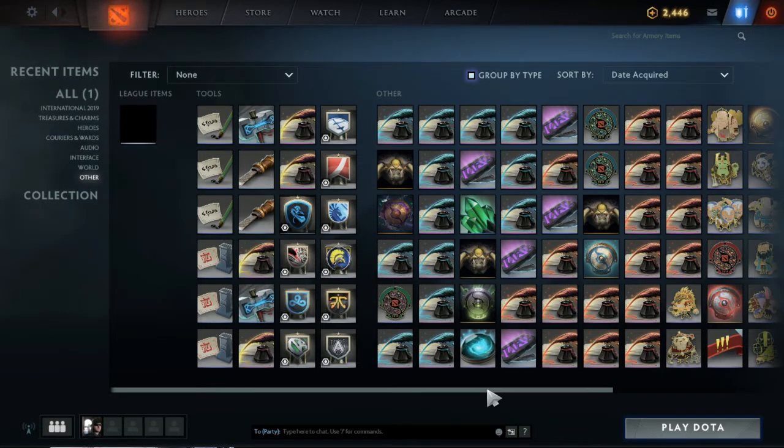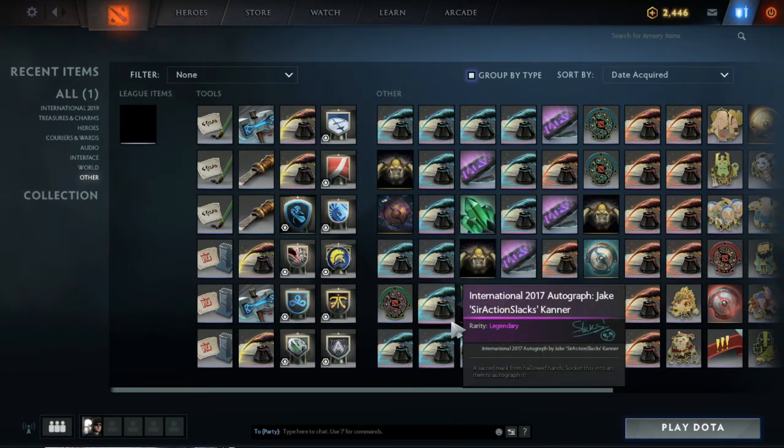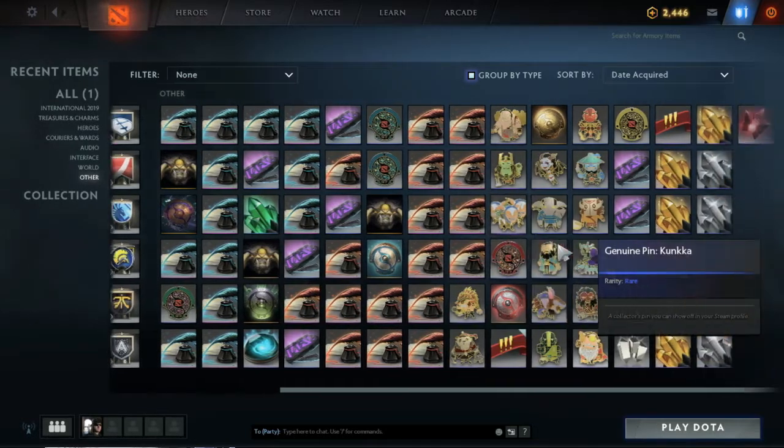And when you buy them, it gives $1 out of the chest which you purchased to the person under whose name you purchased it. So that's what the legendary signatures basically will do. And then that's really about it.